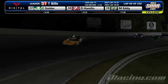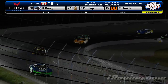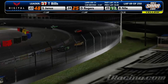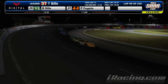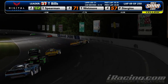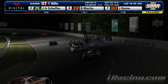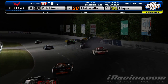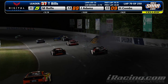And Ben Nile. See, Eddy was able to get around Rogers. Rogers battling side by side with Fugit on the inside. And it looks like Matthew Eddy is going to be the aggressor here, looking to the inside of Nile off of turn number 2. And no, Nile is just going to snap from the apron, and a wicked move. He's going to go right up to the wall. Snap. Devin Rogers is going to make contact. Fugit's going to come off the wall. And how about that air time right there with Ben Nile?